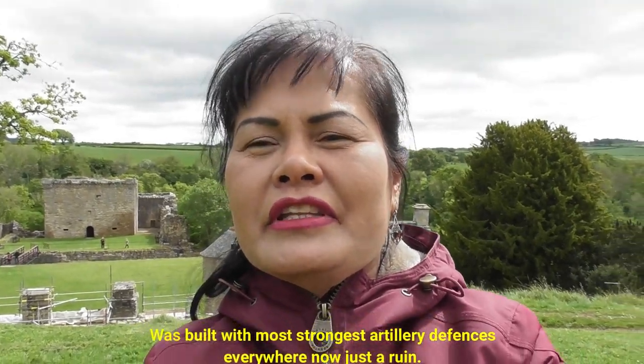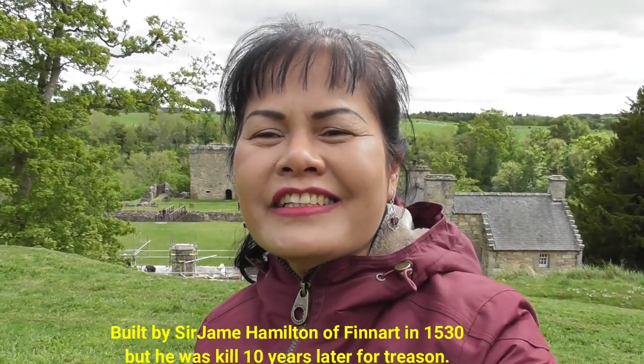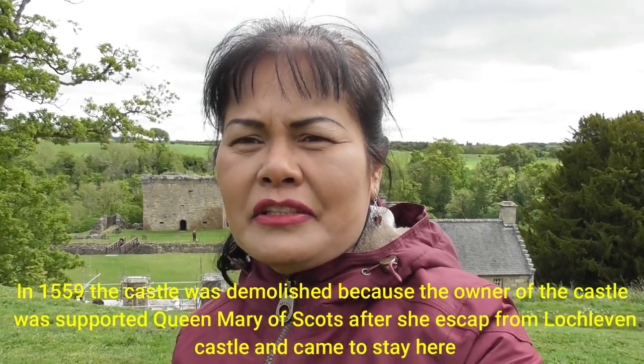Hi everyone, I'm at Craignethan Castle. This castle is private. Most castles were owned by the king and queen or an heir, but this one began with private ownership. It's a very impressive castle, built with a lot of protection in it, built in 1530 and abandoned quite early, around 1559, early 16th century.